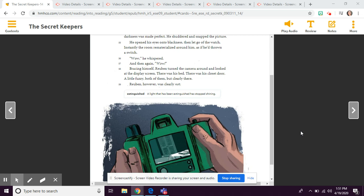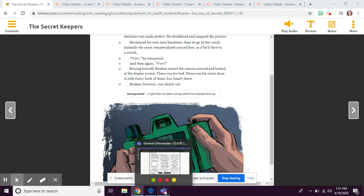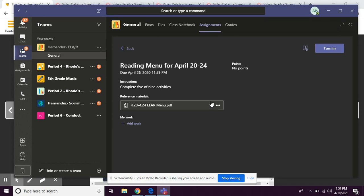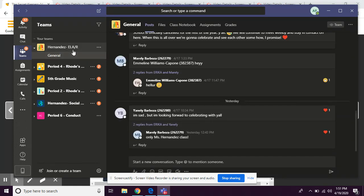Okay, so after you have listened and followed along with the story, you are going to go into your Microsoft Teams. And once you log on to Teams, you're going to have all these tabs on the side that show all of your different classes. For me, obviously, it's going to say Hernandez ELAR. That's the reading class. So you're going to click on General or click on the class. You're going to have all these tabs up here.